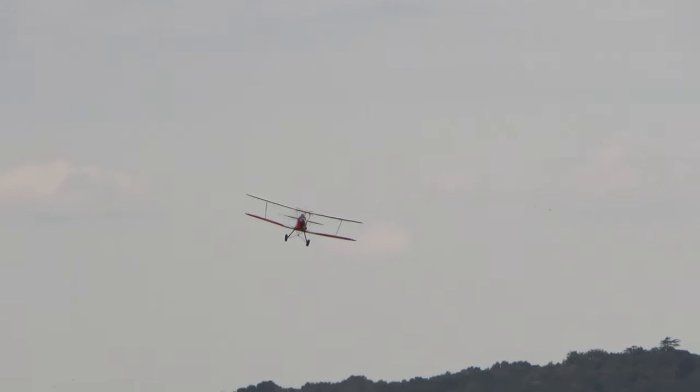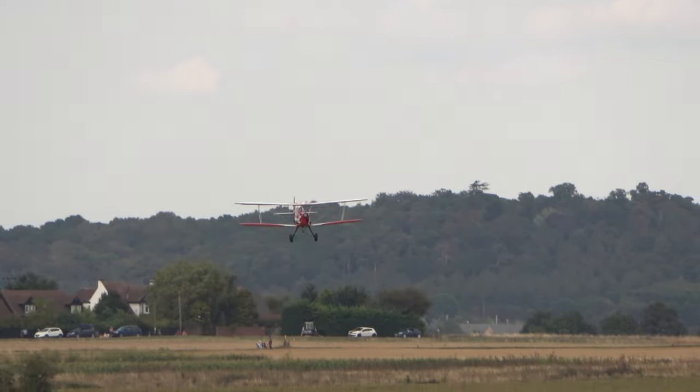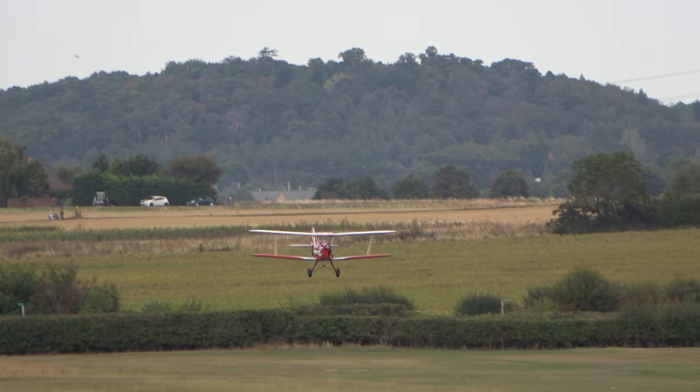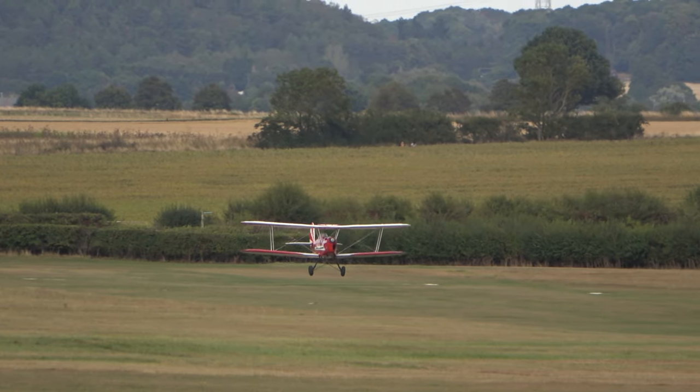And don't forget, if you want to show your appreciation, wait until the pilot's landed, taxied in and switched off. And then, after a few minutes, he might be able to hear you properly. Big side slip now. A simple manoeuvre, not used very much these days by modern aircraft, because they're more resistant to crosswinds, but certainly very useful in a tail dragger aircraft.